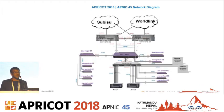Okay, this is the network topology which we are currently using here. We have two core routers and two core switches, and multiple distribution switches and access switches here. For the upstream providers, we have two different upstream providers. The upstream providers provide two redundant links from two different POP locations. One of the upstream providers is Subisu, and another is WorldLink.